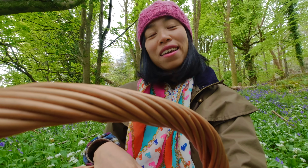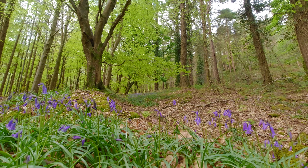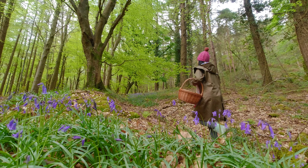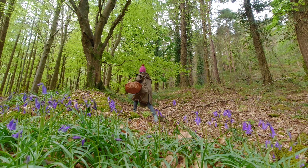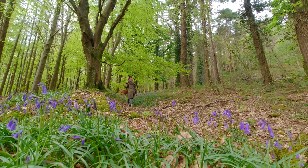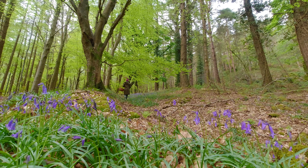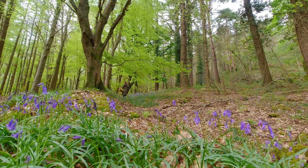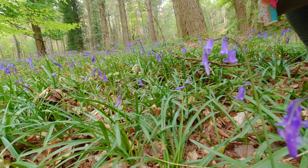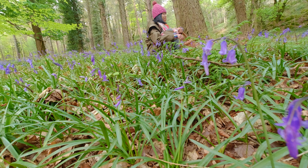A beautiful day, spring forest again, and I'm going foraging today. I did not really expect to see a lot of beautiful things or collect a lot of things, but unexpectedly, I see the forest full of bluebell. And now it turned totally blue. It's so beautiful. But remember, bluebell is not edible and it's highly poisonous. It's just beautiful. So keep your eyes open and enjoy the spring.